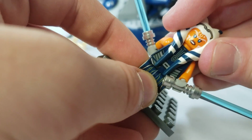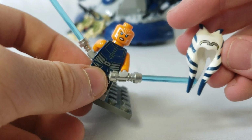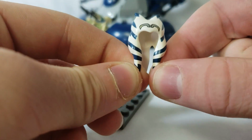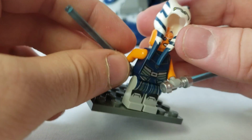Before I get into this, I just want to address the one complaint I have about this figure, and it is the head tails, because they're way too big. Even if they just cut it off right here, this would be perfect. And just right here, perfect. But sadly, Lego can't do that.